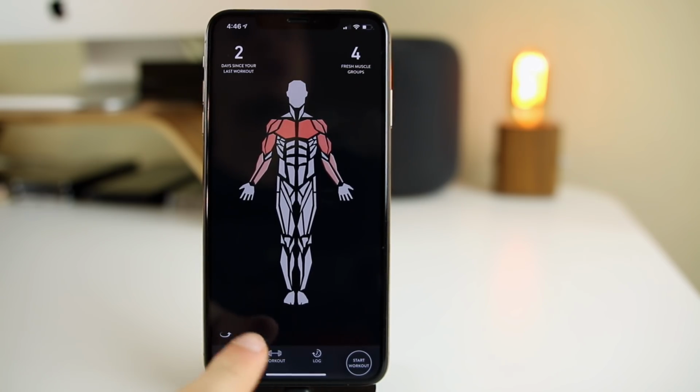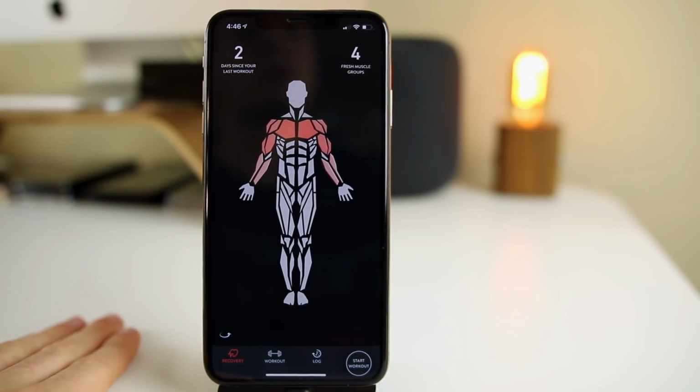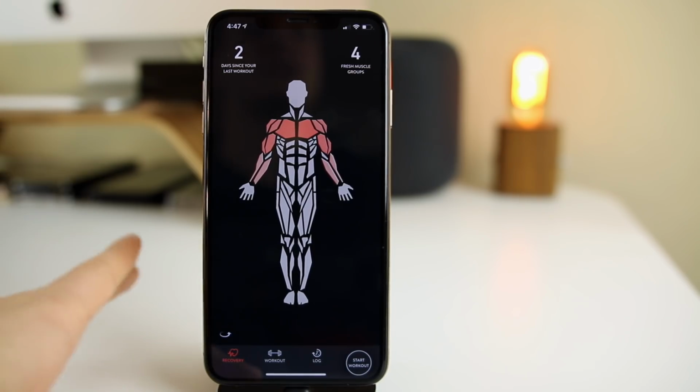I used to use multiple other applications to track everything as far as fitness and just how well I'm working out, how well I'm increasing my weight limit on certain things, and what kind of muscle groups I'm working out, things like that. There's a lot in this application. So let's just break it down.